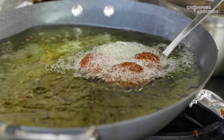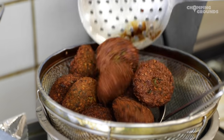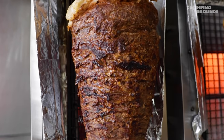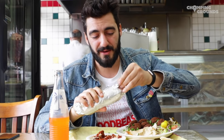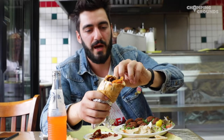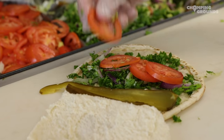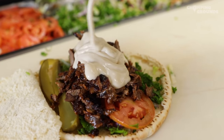It's fantastic. Despite being known far and wide for these balls of fried chickpea goodness, I can't recommend his shawarma enough. One of my favorite sandwiches in the world. It's just a really good beef shawarma wrap. You got your fresh pita bread, you got your marinated beef, you got your tomato, you got your tahini sauce.